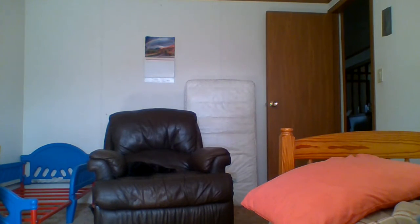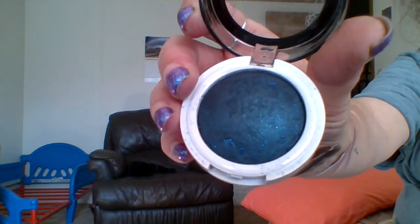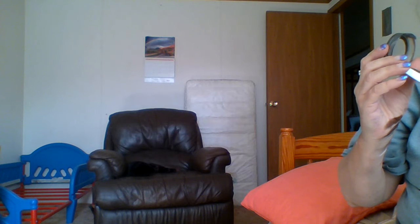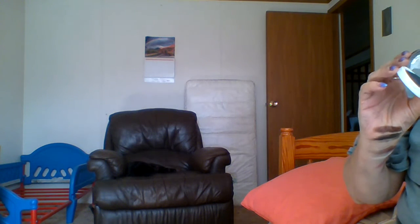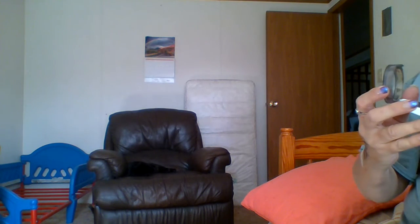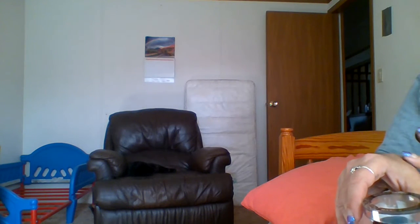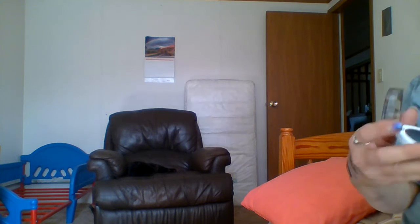And the next one I have is the same Meteorized Baked Shadow in Asteroid. This color is quite a bit different. Look at that. And the blue is quite different, but look underneath there. It looks deeper on the top, but underneath, look at the sparkly. It has a really sparkly. Look at that. Hello, there we go. I'm going to put it to the side here so you can see it better. Look at that.